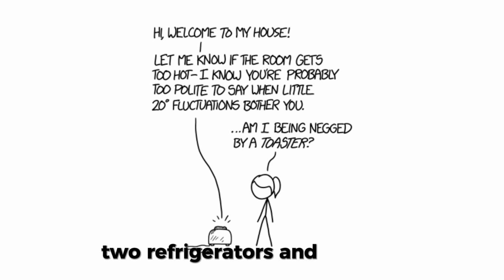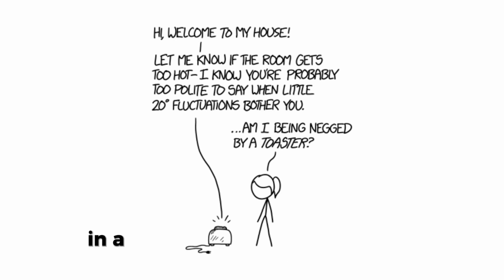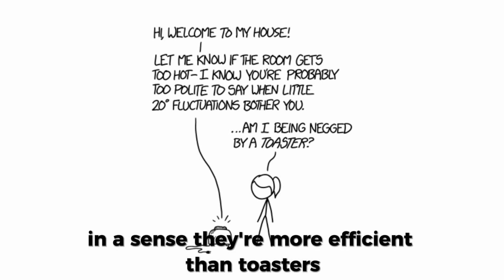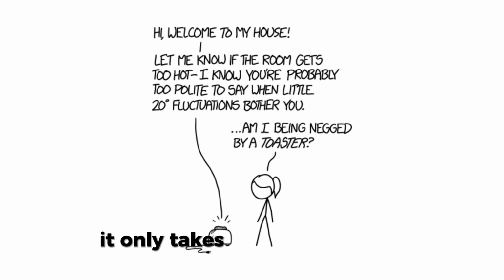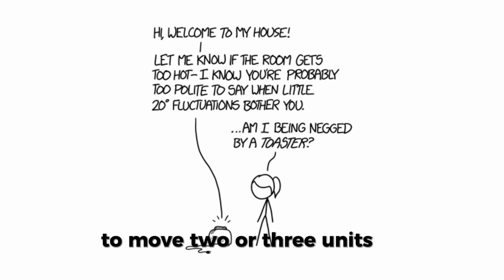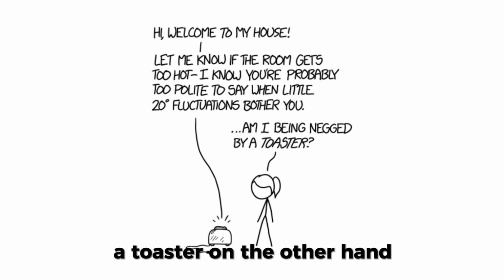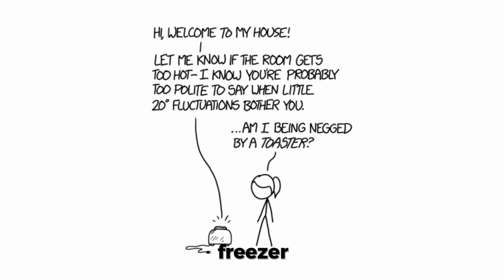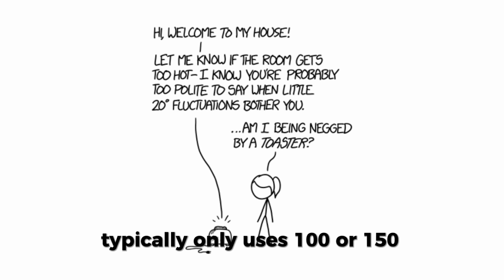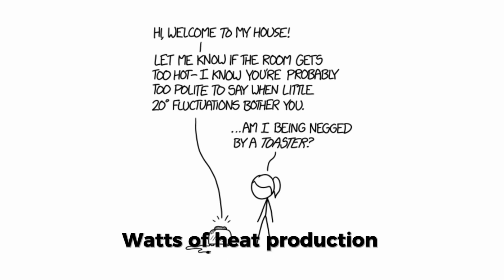Refrigerators and freezers work by soaking up heat from their interior and dumping it out the back. In a sense, they're more efficient than toasters. Fridges have a coefficient of performance of 2 or 3, which means it only takes them 1 unit of electrical energy to move 2 or 3 units of heat energy from the interior to the exterior. A toaster, on the other hand, produces 1 unit of heat from 1 unit of electricity. But a compressor in a fridge freezer typically only uses 100 or 150 watts when it's running, so even with the efficiency multiplier, it can't keep up with the toaster's 1,000-plus watts of heat production.